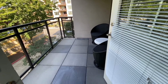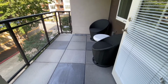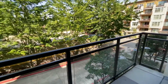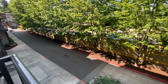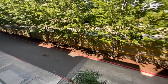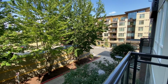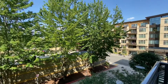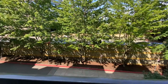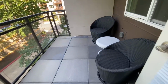Look at this gorgeous large balcony. I mean, this is a lot of space, so time to party in here. So as you're going outside, this is our alleyway to get to the building, to our parking garage. Nice greenery here. Look at this beautiful sky out here. Again, look at that size of the balcony.